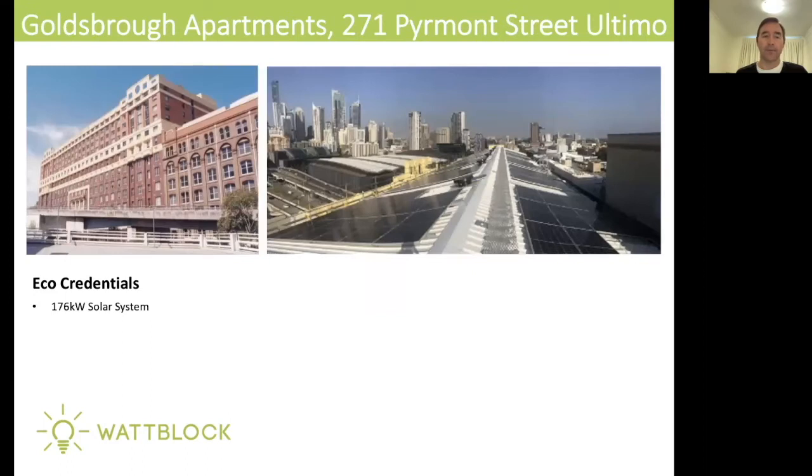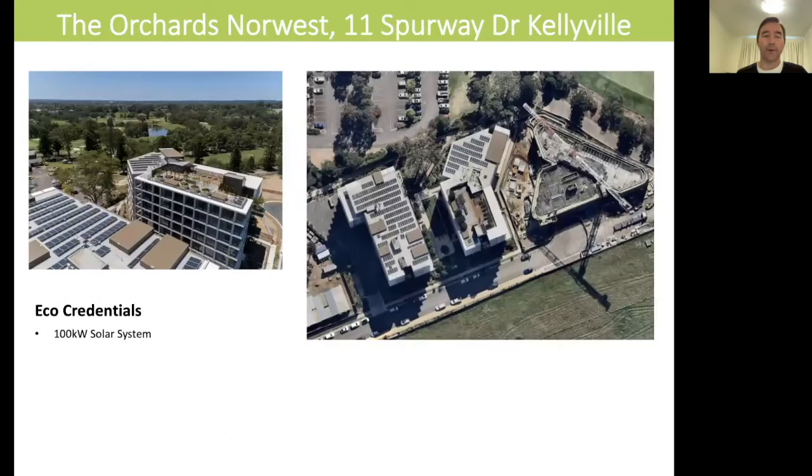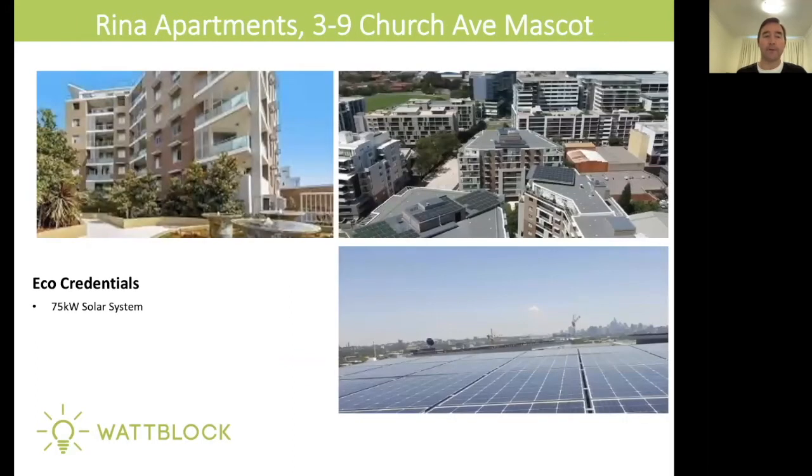Goldsbrough building has a 176 kilowatt solar system installed. The Key Apartments has a 99 kilowatt solar system installed. The Orchids at Norwest has a 100 kilowatt solar system installed. Fleetview is in the process of installing a 98 kilowatt solar system. Revolution Apartments in Marrickville has a 76 kilowatt solar system. Arena Apartments has a 75 kilowatt solar system.